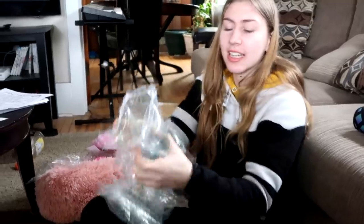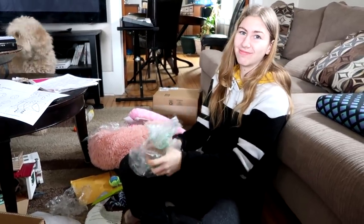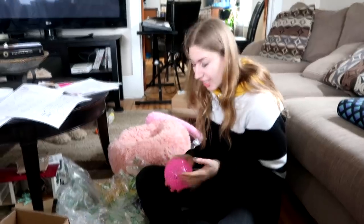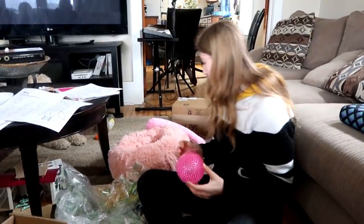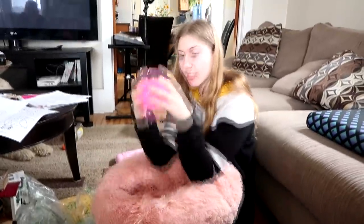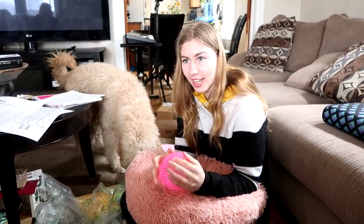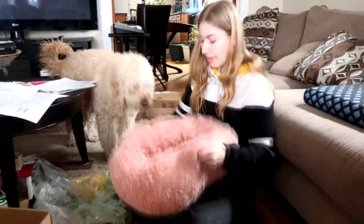What I like the best is this. The dog thing I like the best is probably these two things. So I like this, the feel of it. It's my new toy for today. So you're gonna be hearing this a lot during the school day today. And the bed, because it's soft.